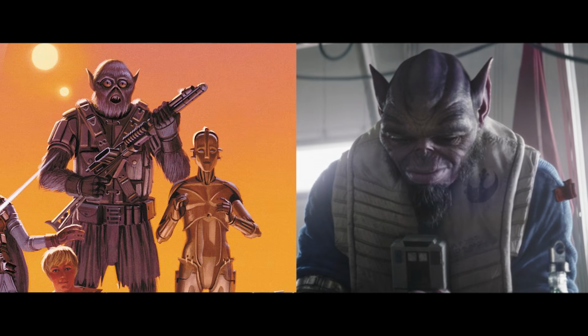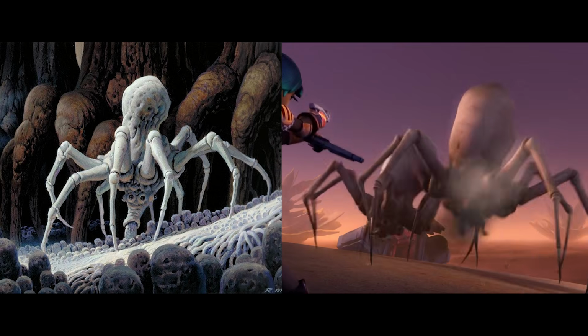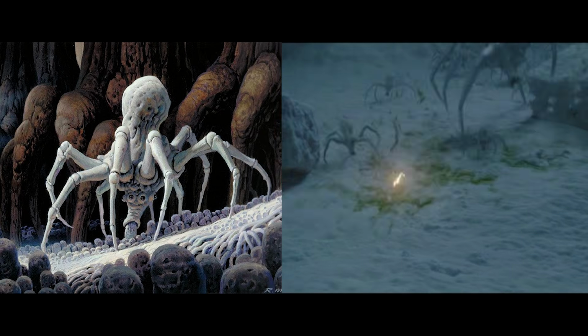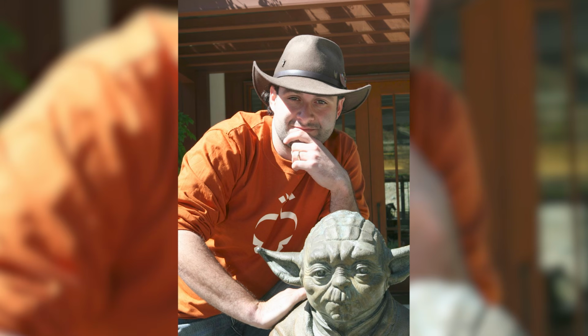For instance, here's the character Zeb. Here are some images of the city of Lothal. Even the spider monsters we see in Rebels and The Mandalorian come from this era. Dave Filoni is truly a Star Wars nerd.